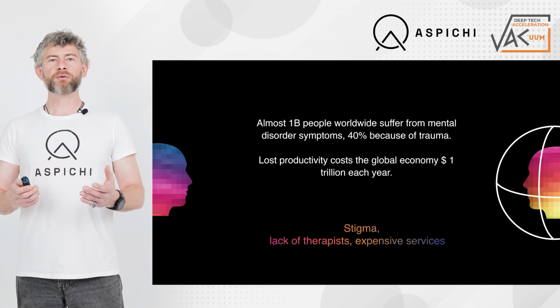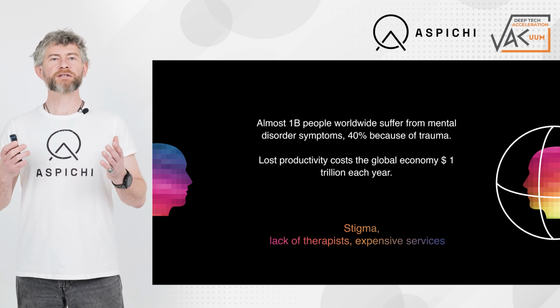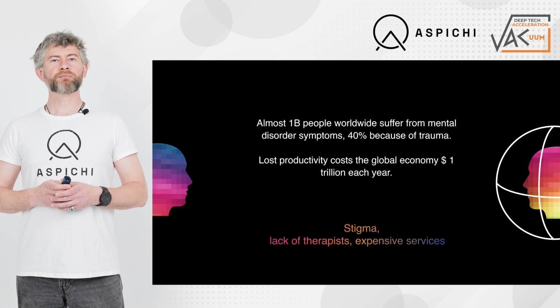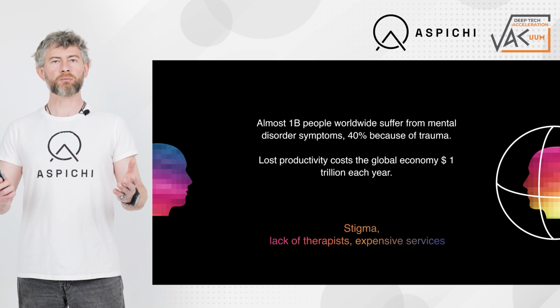We are glad to present our disruptive pivot, a virtual reality PTSD therapy assistant. There is a massive amount of people suffering from PTSD symptoms worldwide. It affects the micro and macro economies at a global scale. The reasons are stigma and accessibility of psychological services. Only technology can help with it.